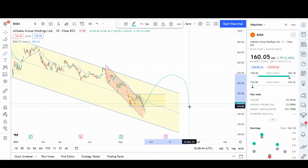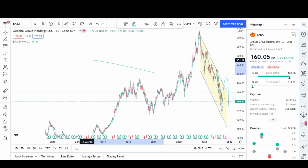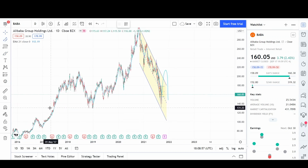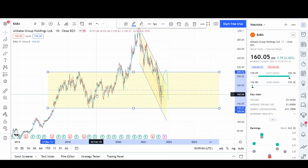We could do something like this, back down to the 130 level. And I keep on saying this 130 level just because we fell back inside of this range that Alibaba was previously inside of. And when we fall back in the range, we kind of just follow those rules again, the range patterns. So if we're at the highs, we go back to the lows, and if we're at the lows, we go back to the highs. So this is pretty much the range that I was talking about, and we fell back inside of it.